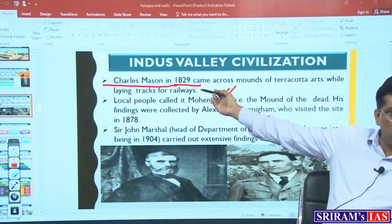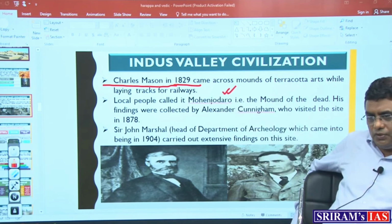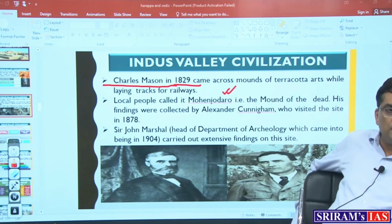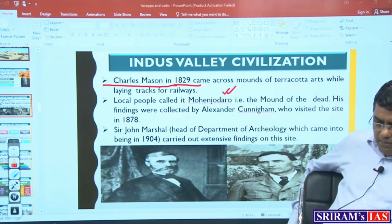He was surveying for the railway line. The local people of Sindh called it Mohenjo-daro, that is, mound of the dead. The word meaning of Mohenjo-daro is mound of the dead. Normally it meant don't go there, there are so many dead people, so nobody was going there. It was an unexplored area. But the British always go for the haunting places.